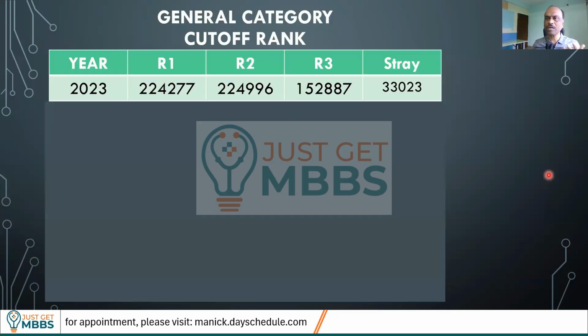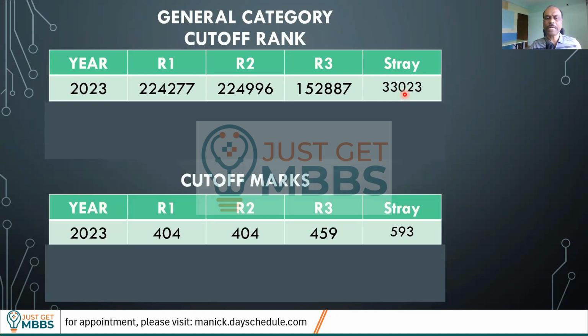Now let's look at the cutoff marks. First of all, let's look at the cutoff marks for 2023. We can see that the round 1 cutoff was 2,24,000. Round 2 is almost the same. Round 3, it went up very, very high. So once again, the same story. Please try to go in round 1 or round 2. That is the best time to get a seat in a deemed university. In terms of marks, it's around 404 in round 1 and round 2. It went up to 459 in round 3.